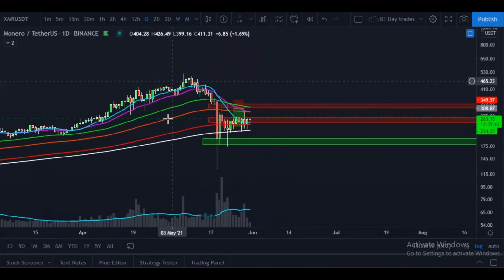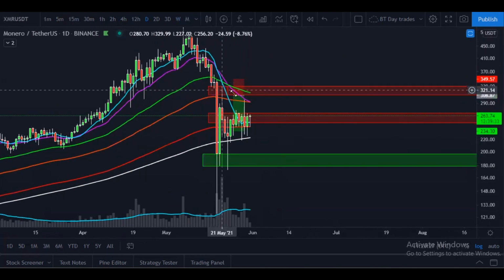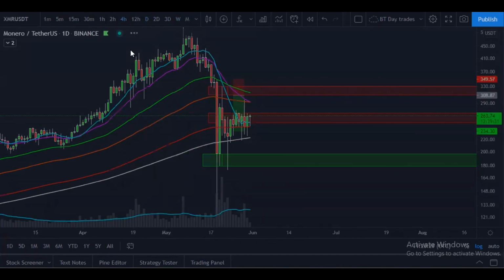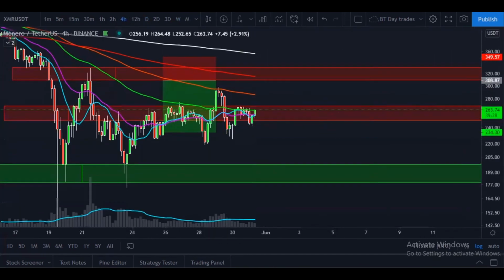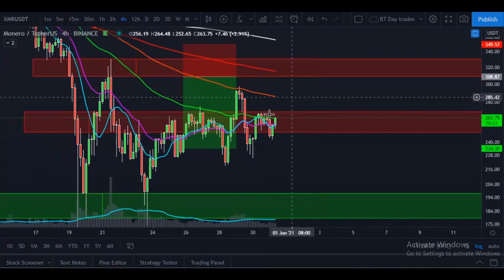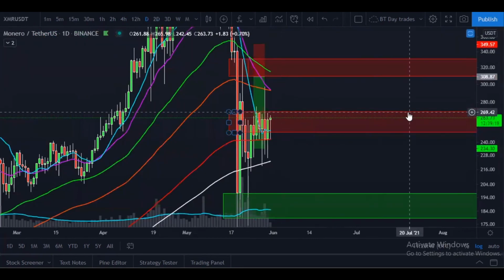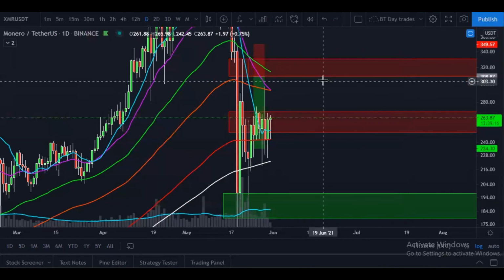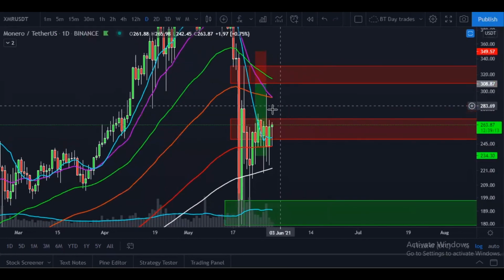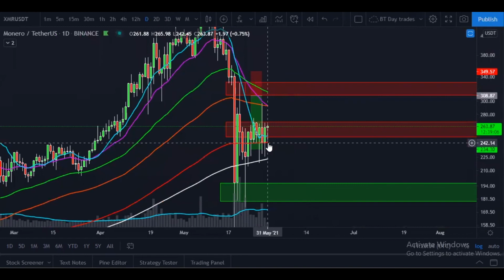On a daily chart, we definitely broke a lot of lows to the downside here. So I would expect a continuation move to the downside. I wanted to get short here on Monero last week. Unfortunately, we just never made it all the way back up to where I looked to go short. But from a medium and short term point of view, let's look at the medium term. Any kind of daily candle close above 270, I'd be taking some long positions, targeting a move back up to around $310 per Monero.